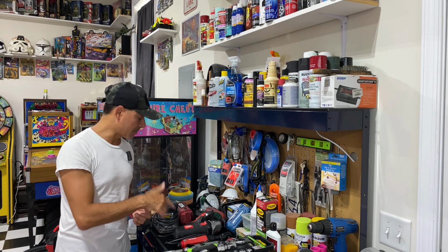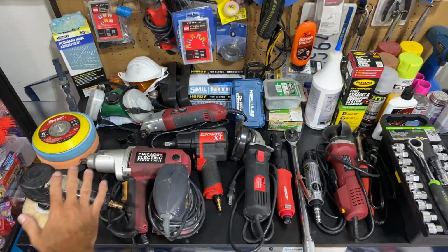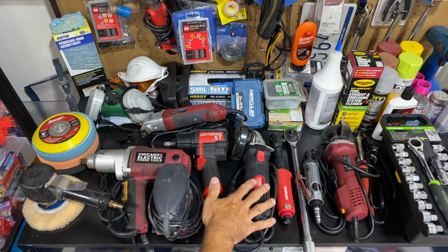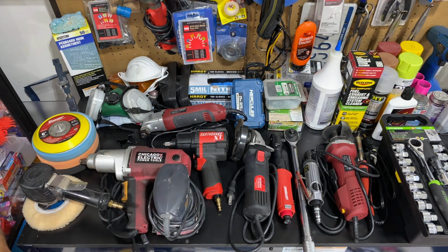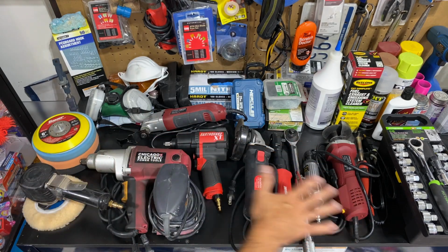But let's get the camera in here. Let me show you what I have here, and we'll dive into this. Looking here on my workbench, I have a few tools set up. I have a lot more, but these are the ones that we're going to talk about here. I may bring some other ones in later, but just to go through these, and then we're going to get some close-ups, and I'll talk more in depth, but I just wanted to overview what we have here.